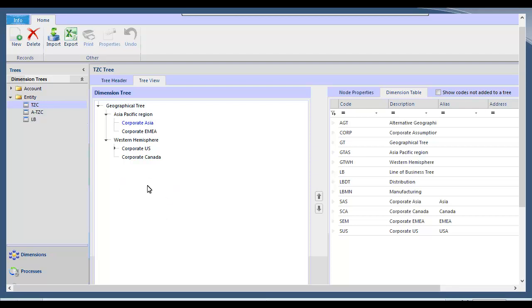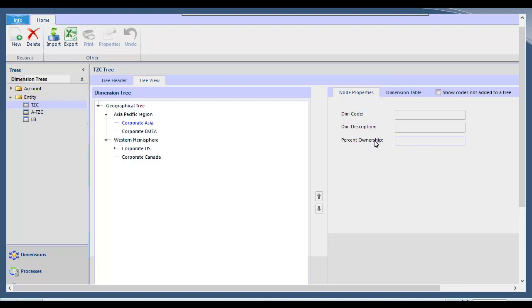Now moving on from the trees, and by the way, while we are talking about the trees, I also wanted to mention that here is where I can define percentage ownership of certain entities. So you see corporate Asia is 10% owned by Asia Pacific region, or in this case maybe any other legal entity, for example, and EMEA looks like it's 100% owned, and so on. There could be different ways you could do that. Here it is also showing me that, well, Asia is rolling up there, but it also has 30% ownership lies within US. So there could be multiple ways you could have the roll-ups going.